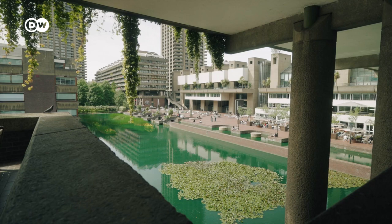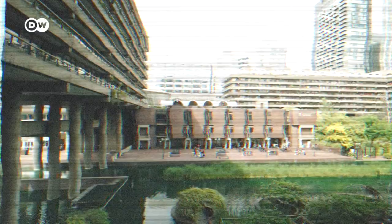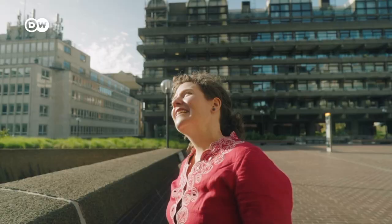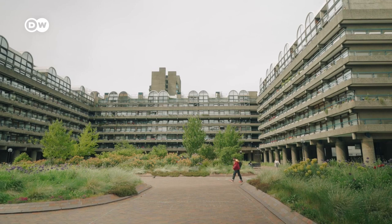Intermittent green areas form oases in the urban desert. The three residential towers, reaching 123 meters high, number among London's tallest buildings. Also unique are the high walks reserved for pedestrians, while road traffic passes beneath. Henrietta Billings also appreciates the Barbican's shifting perspectives and simplicity.